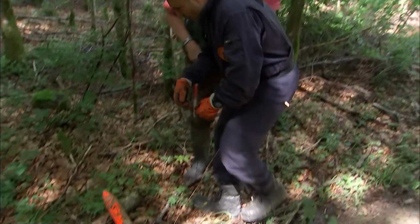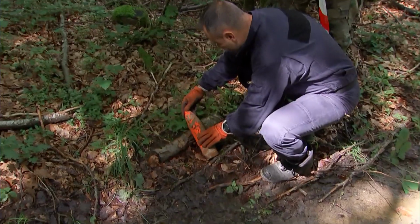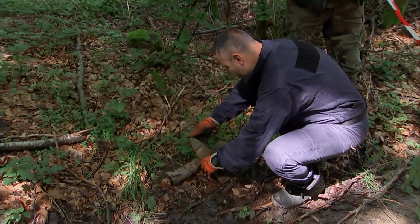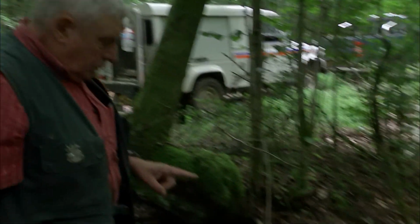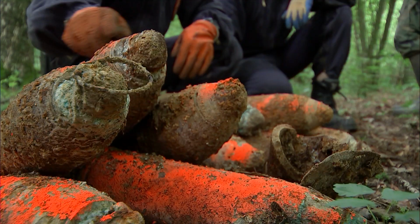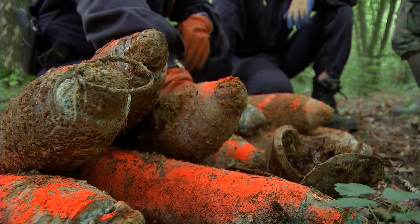Non, c'est une casette de... Casette 16 ou casette 17. We're not talking about the occasional shell. In one afternoon, we collect dozens of them, many found and marked in orange by the forest warden.